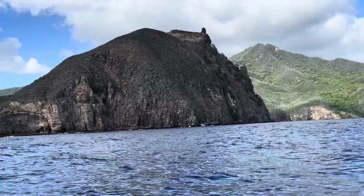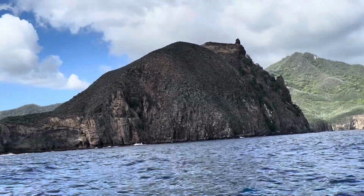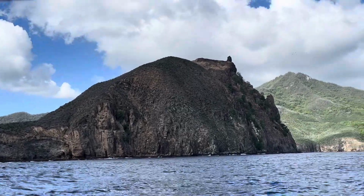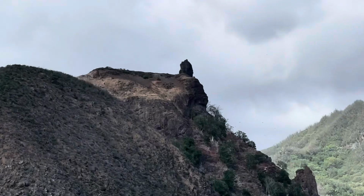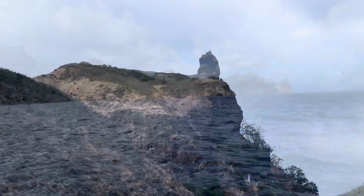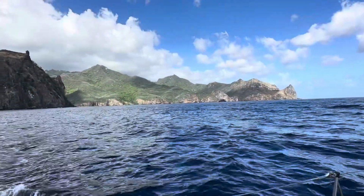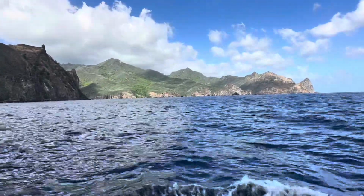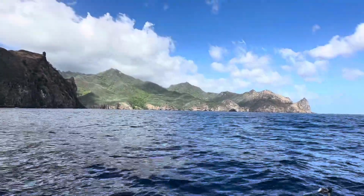You can see how small the island is. I think it's something like 10 miles by 12 miles. There are a lot of caves here, and most of the land is just deserted. There's very, very few dwellings anywhere.